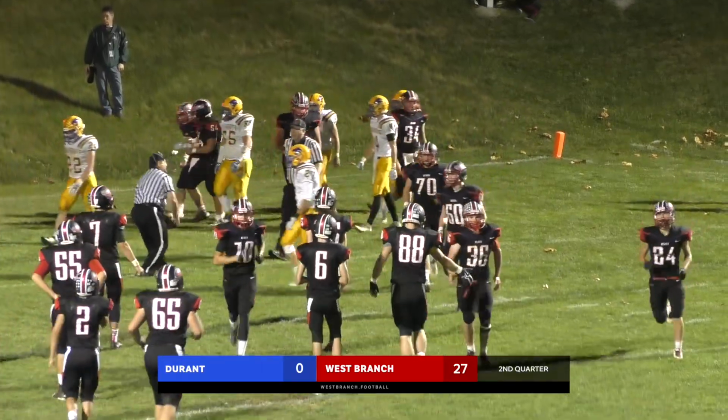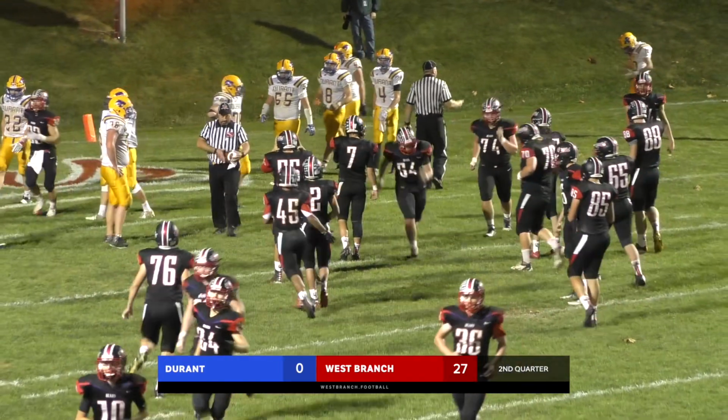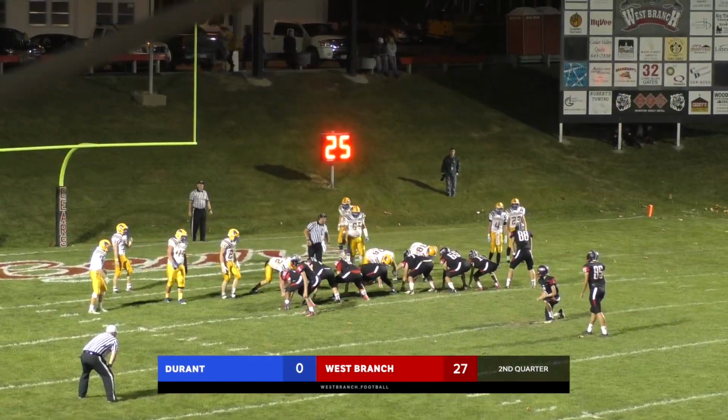That play went right up over center. We had trips to the right. Luke broke it out to the right. Nice touchdown run.